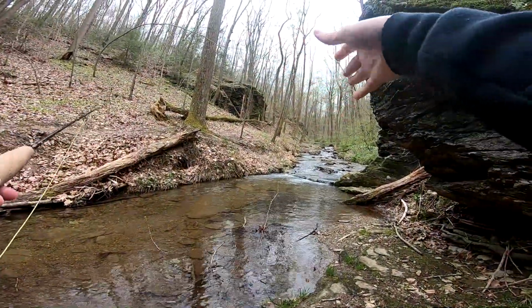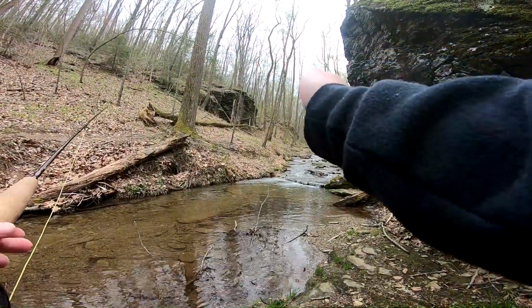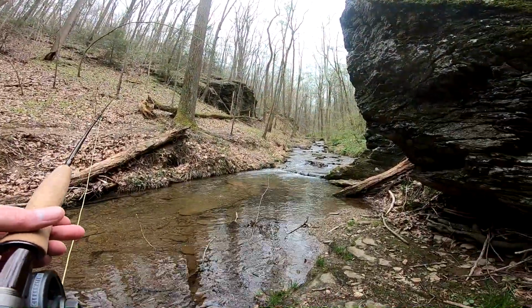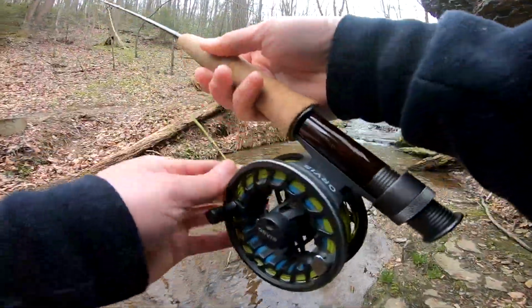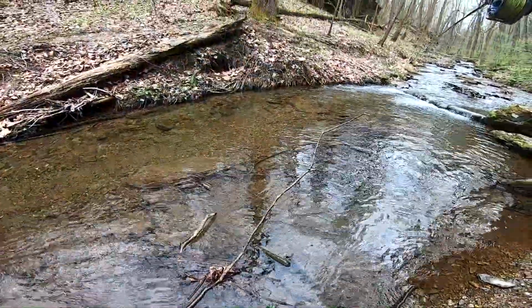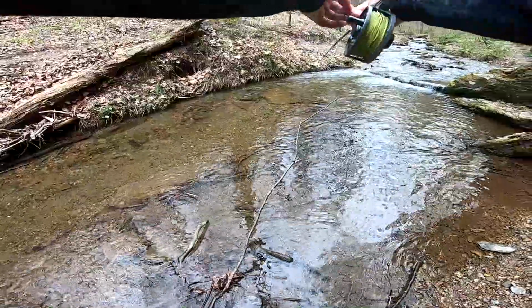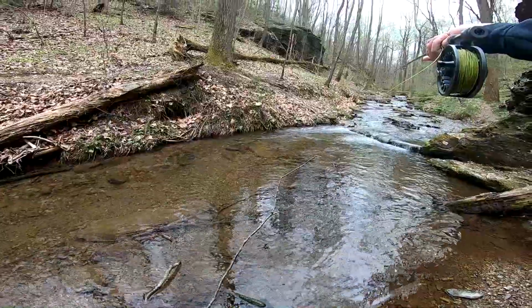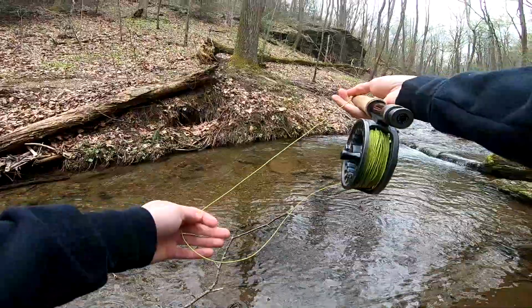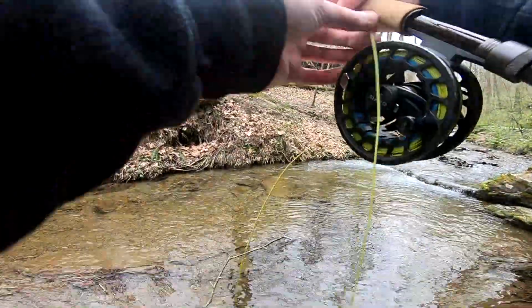I'm gonna hit this first hole. Looks like you guys probably can't tell on the GoPro, but right in the middle there's two different currents, and in the middle is a little softer. It's pretty hard on the current on the bank. It's not that deep. I'm guessing they're gonna be right in the middle there, if there's one there anyways. Disappointing start. Usually I get a bite out of that, but it's all right. There's plenty to fish.